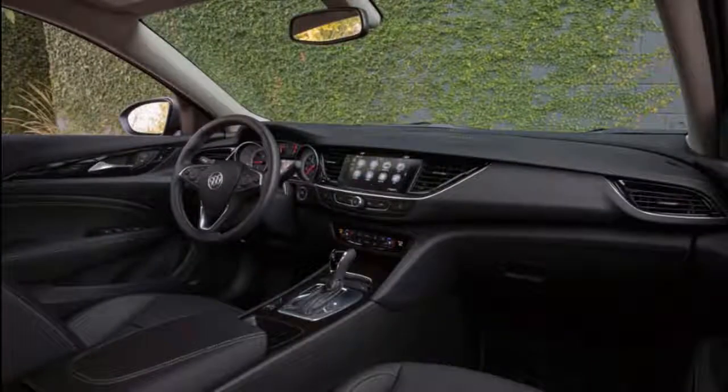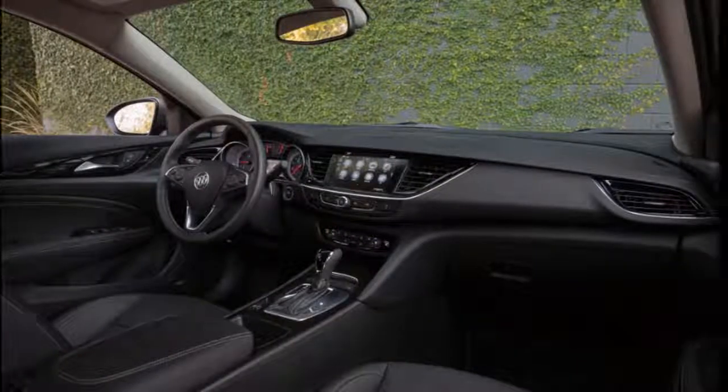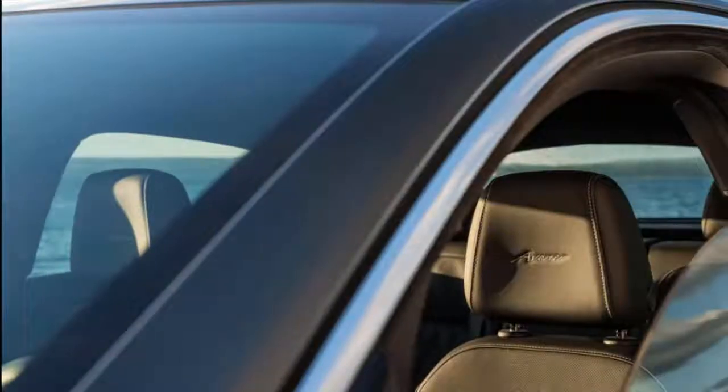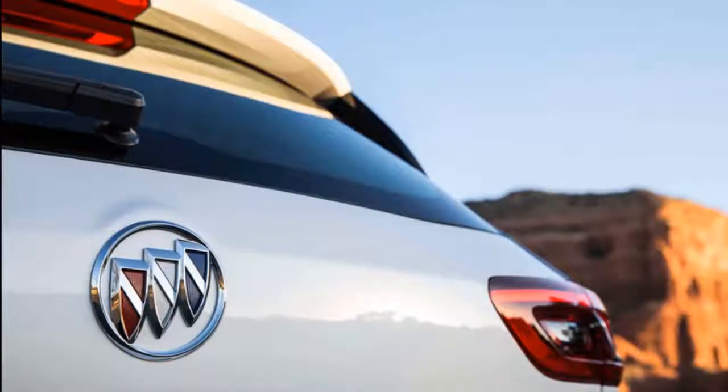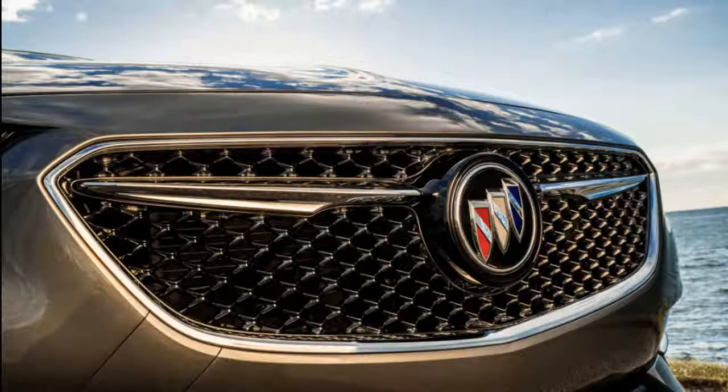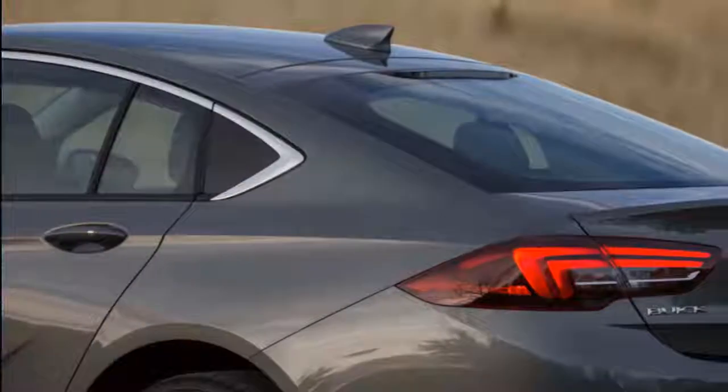The Preferred trim adds a surprisingly limited feature set despite adding $2,600 to the base price: a power driver's seat, leather-wrapped steering wheel, and an auto-dimming rear-view mirror. However, the Regal Preferred is the gateway to a wider palette of colors and more optional equipment such as blind spot monitors, 18-inch alloy wheels, and an 8.0-inch touchscreen for infotainment.